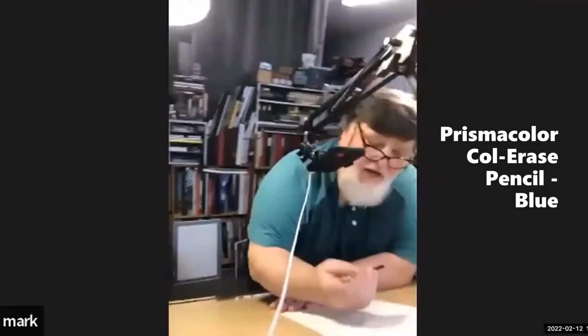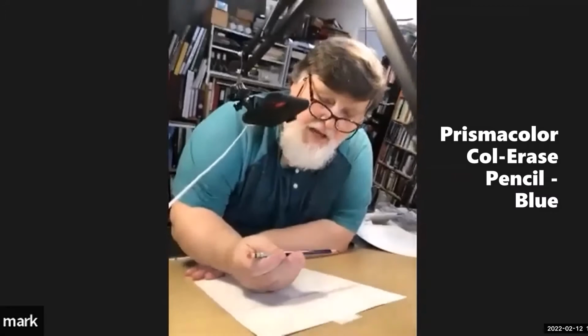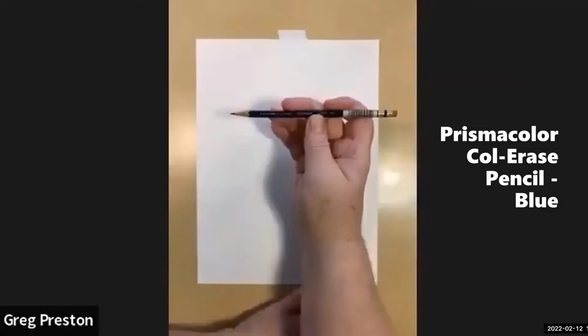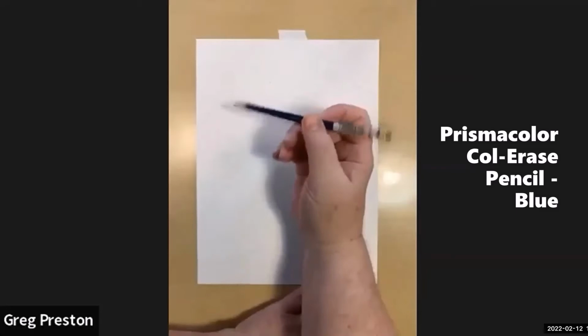The thing that you're gonna see is that I draw with a blue pencil. This is a Prismacolor Col-Erase Blue. The main reason that I do this is that traditionally comic book artists used to draw in non-photo blue because their artwork would be shot on a stat and the blue would just drop out. So I got so used to drawing in a blue pencil that I just keep doing it anyway.